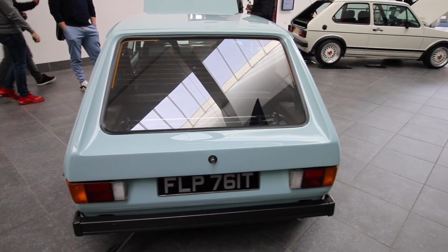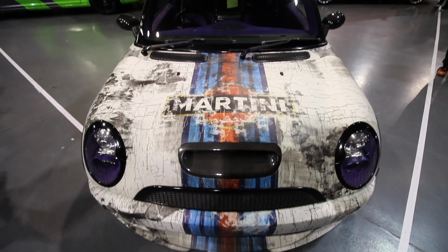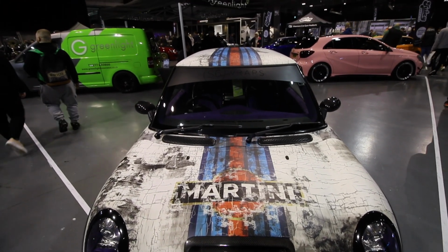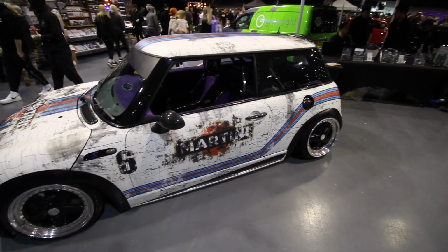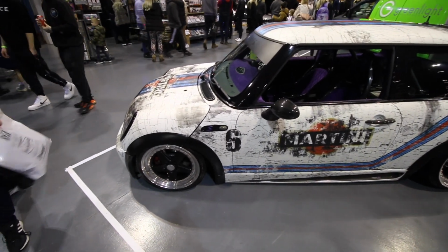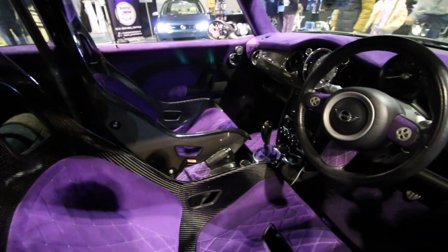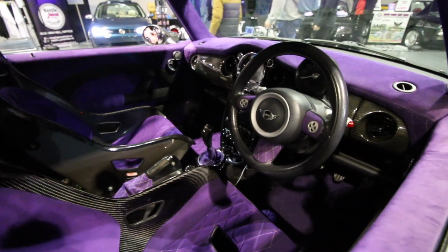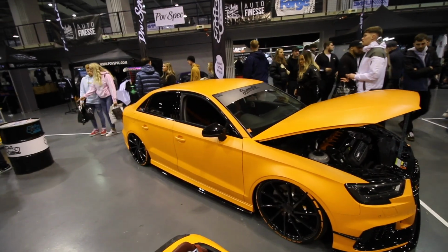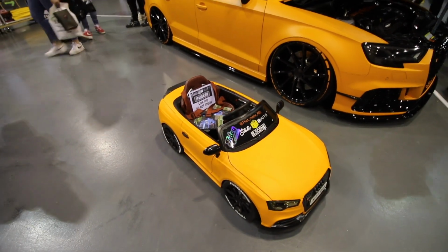So this is a car, what, 1978? So it's very old. This Mini's not a dub, I know, but it's the wrap that caught my attention. And I think it's the company called OC Wraps. This wrap was really nice. It's on the Martini one, the old Martini wrap. But the interior was phenomenal as well. Carbon fiber interior with Alcantara purple throughout. Looked really nice. This is Mini RS.